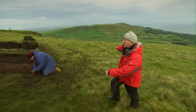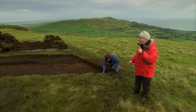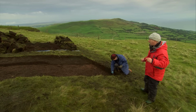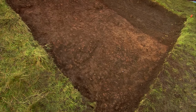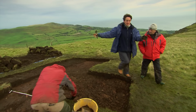Yesterday we started to excavate what we thought was a cairn here somewhere to bury the dead, but it soon became clear it was actually the exact opposite of that. It's a house for the living with some really good evidence in it. But Jackie, if this is a house, what's this great slope of stone doing? What it's been put here for is to create revetting or stabilisation for this house platform that we've got here.